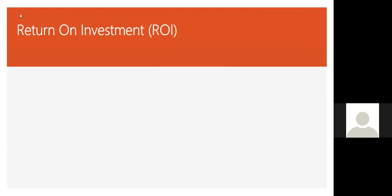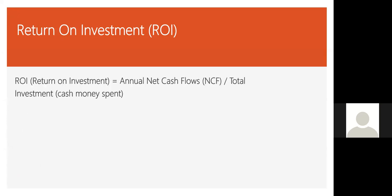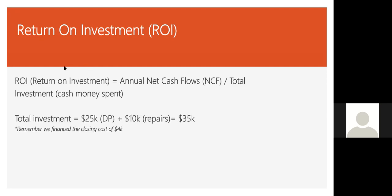All right, return on investment. This is a key one right here, because this basically says how much money am I making on the money that I've got invested? So return on investment equals the annual net cash flows. Remember, we figured what the monthly net cash flow was. You make it annual, you multiply it by 12. So the annual net cash flows divided by however much money you put into the game. However much money you got in the deal, that's what you're going to use as your denominator.